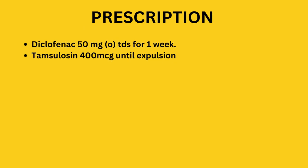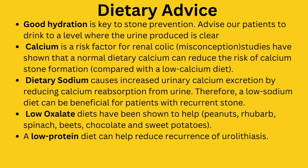Prescribe the patient diclofenac 50 mg orally 3 times a day for 1 week. Tamsulosin 400 microgram until expulsion of stone. Dietary advice to prevent recurrence of renal stone. Good hydration is key to stone prevention. Advise the patient to drink to a level where the urine produced is clear.